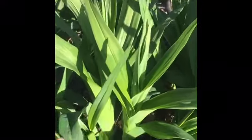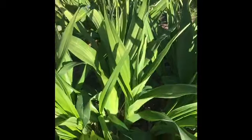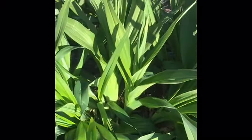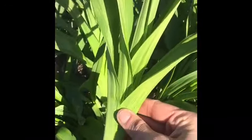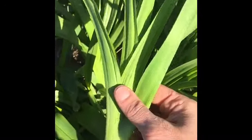I would eat them a little bit earlier than this. You can still eat the leaves when it's this size. I just cut back just like that, and leave the base to keep growing. And you could just eat this whole portion. I like to cook them best. I don't know many people that eat them raw.